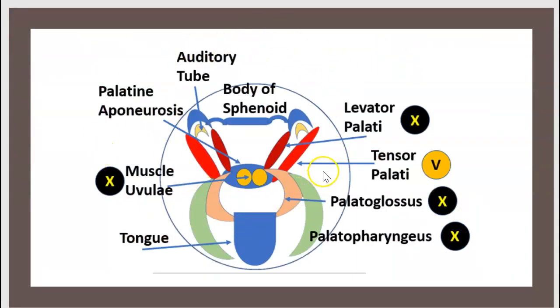All muscle of soft palate are innervated by the vagus nerve except the tensor palatini, which is innervated by V3, maxillary nerve. Levator palati, palatoglossus, palatopharyngeus, muscle of uvula. All these muscles are innervated by the vagus nerve except the tensor palatini, which is innervated by the maxillary nerve V3.